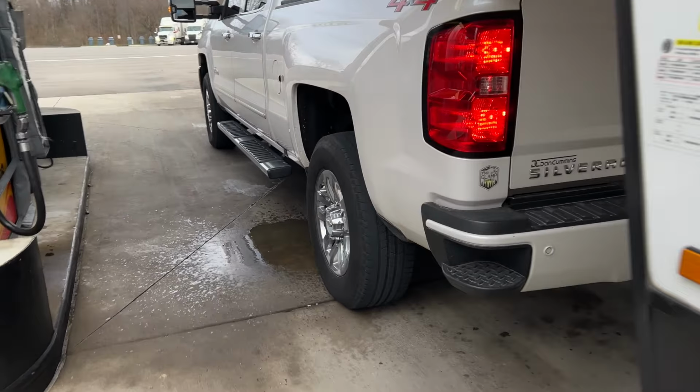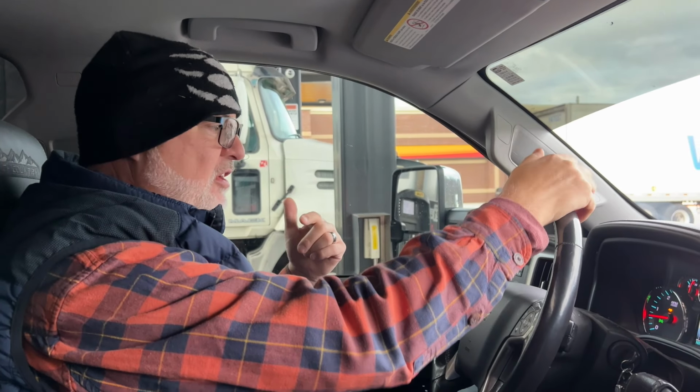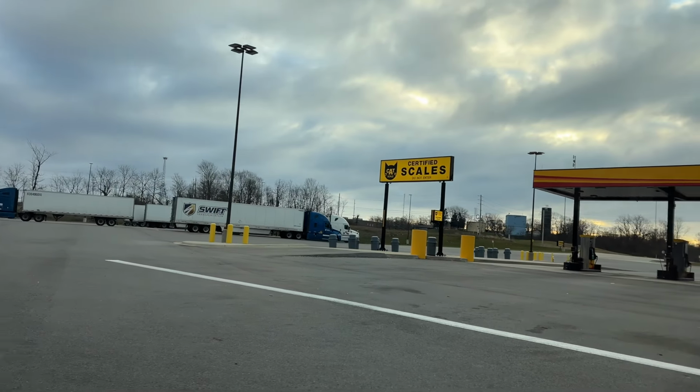Look at that mess. Wow, that was dinner on the ground. I know, that's the worst thing. And I think it's more because the Chevy has such a hard bend in its fuel pipe. I read that on the forums all the time, and I think it's just the way the Chevy is designed. The other nice thing about these truck stops is you can go ahead and get yourself weighed.